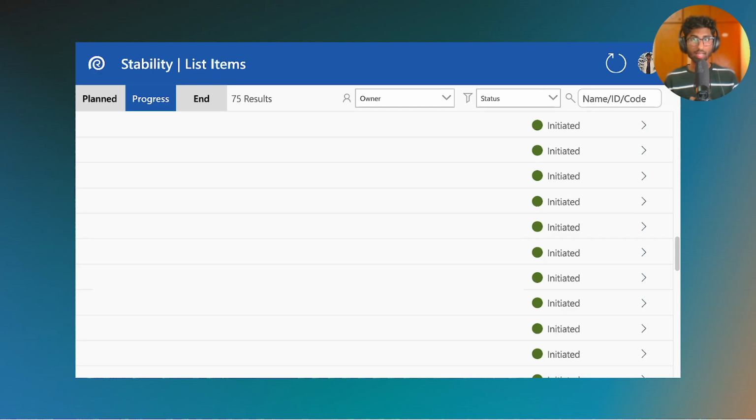And I made it in a very seamless way so that developer intervention is not required. You can create your own items, you can send them for approval. It's an entire fully fledged system.